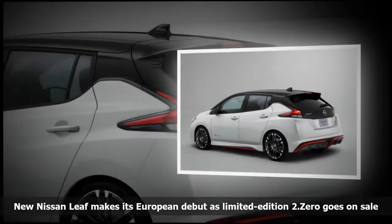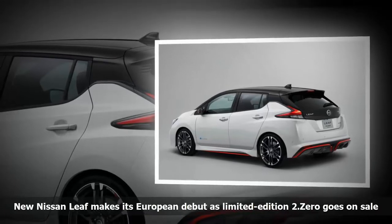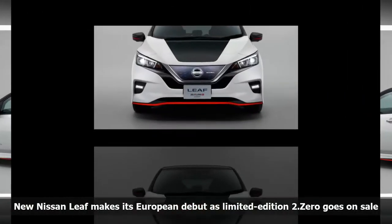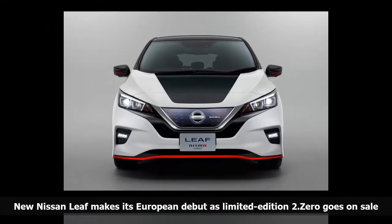ProPilot, the name Nissan gives its autonomous system, will enable lane keep assist, intelligent cruise control and traffic jam assist all at the push of a button. This will be an optional extra, fitted as standard on top-spec models.